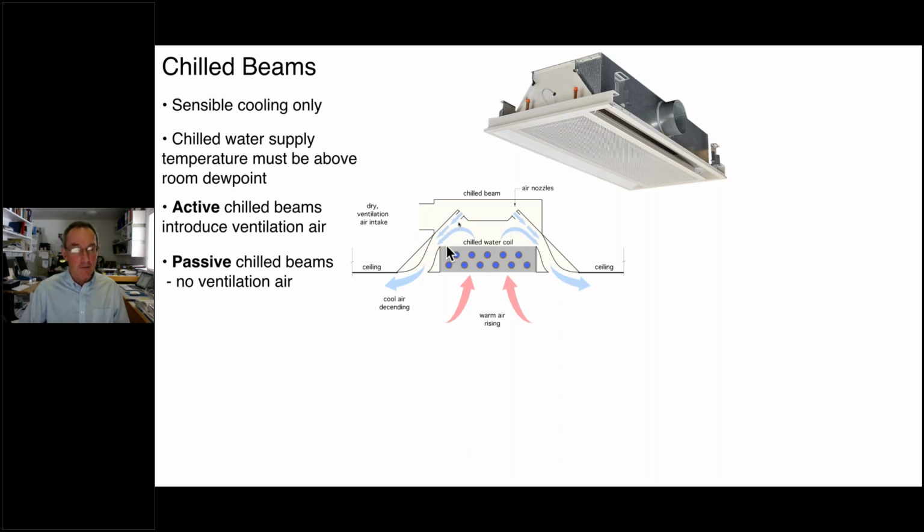Now, the dry air is introduced into the unit and it comes out through orifices, and that introduces an airflow that induces warm air to flow upward through that coil, get entrained by the ventilation air and mixed with it, and then discharged out. The ventilation airflow rate is relatively low. It's certainly a lot lower than what the airflow rate would be if you're trying to also do sensible and latent cooling all on the air side. So the air movement is small. It's really not creating drafts and so forth.